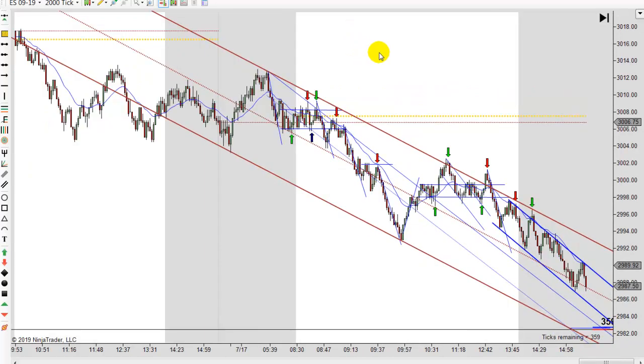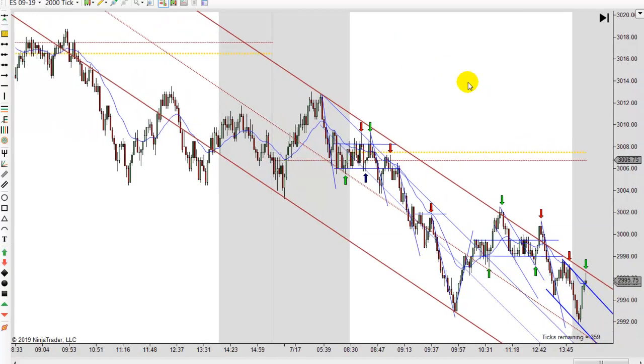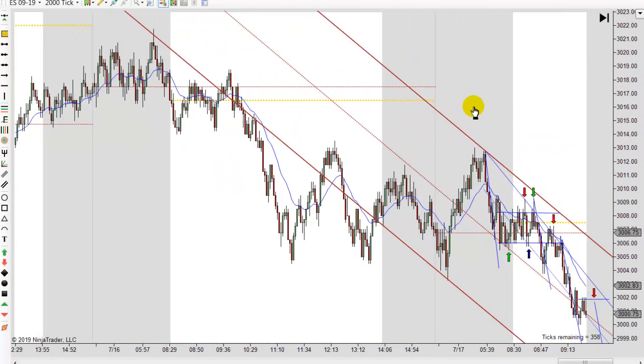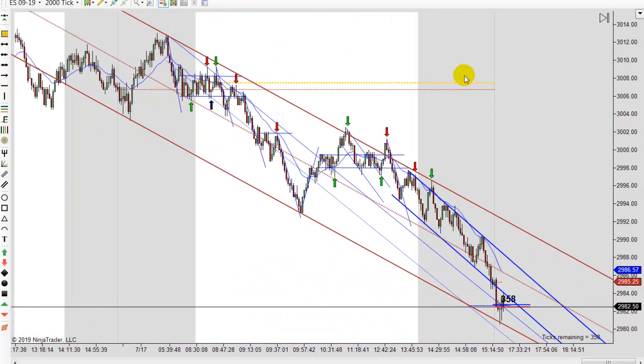So that's what I saw today, a nice 2-tier channel. I didn't start this way up here. I just used the line that goes both ways just to see how it worked out. That's why I would have started it right here and here and just dragged it up to the highs. But I just wanted to see how it worked out previously. You can see it does tend to fall in place there. But anyway, nice downtrend today.